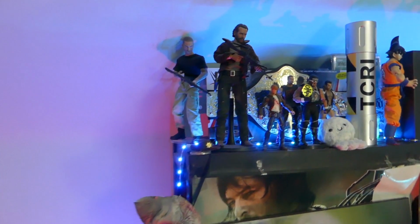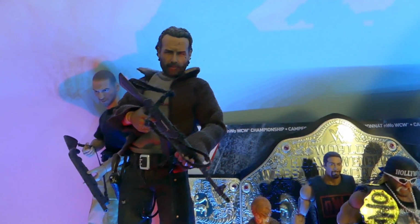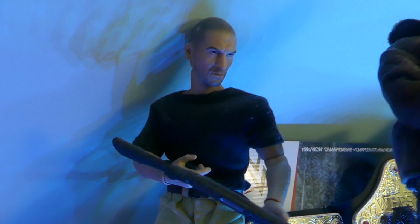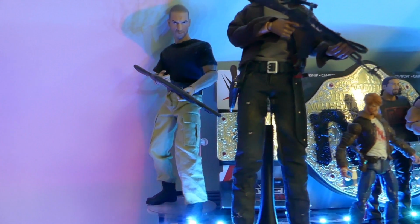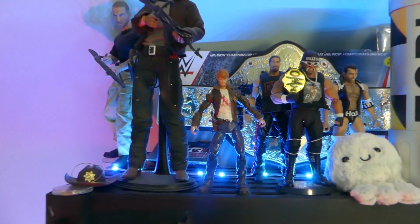So let's start off up here. We've got Season 5 Rick, which I still love this figure. This is from Threezero Toys. And the custom Shane that I put together several years ago, with a World Box John Bernthal head, which still looks really good. It's his sort of Save the Last One type of get-up with the shotgun and everything, so that's cool.